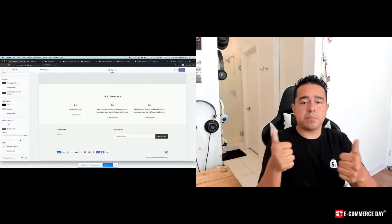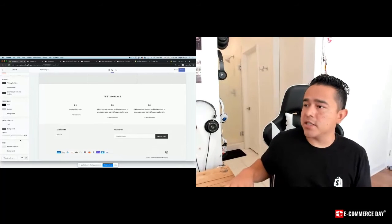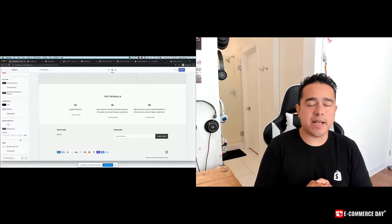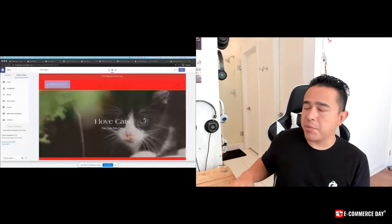Someone give me a thumbs up. Let me know if there's anything you want me to cover really quick before I exit the theme editor. So you can see how intuitive it can be. If you already have your assets, you already have your images, you already have your copy, it's a matter of going in here, dropping it in here.